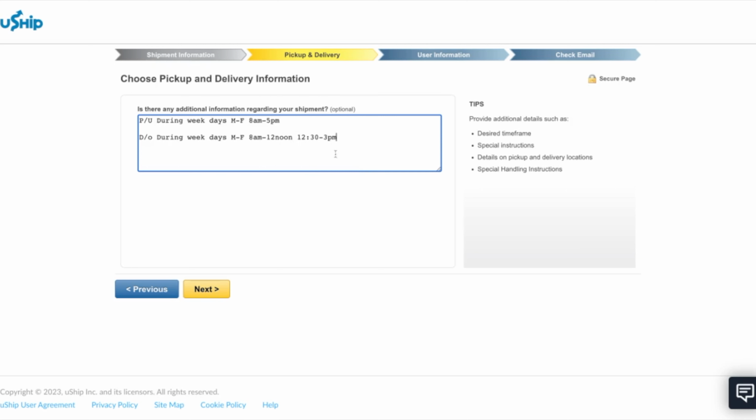All right. And any other important information you want to give them. If you want to remind them, please ensure the bimini top is down, or please make sure you have all paperwork, and then you can just go down the list: title, bill of sale. This is the kind of information that you can give them, and then you're going to hit next.